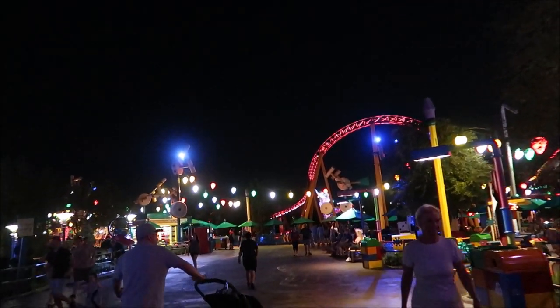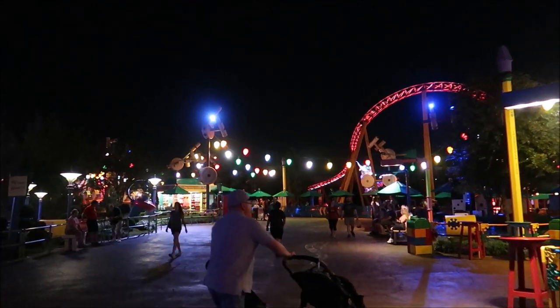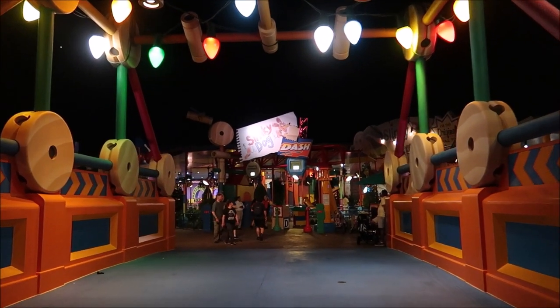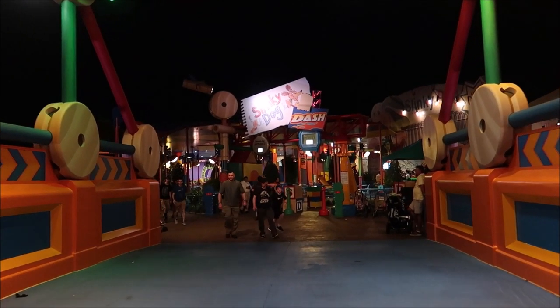Oh boy, we made it. 5 minutes to spare. Look at that, only a 20 minute wait. That is awesome. And we made it. It's gonna be a dark ride on Slinky. I'm so excited.